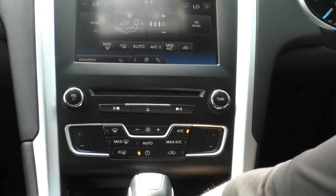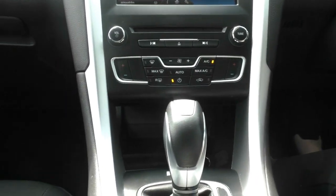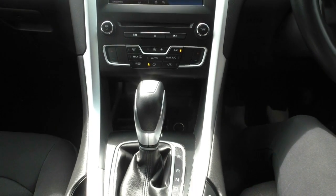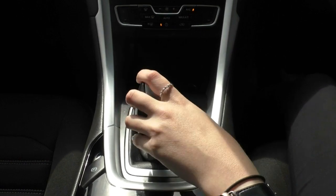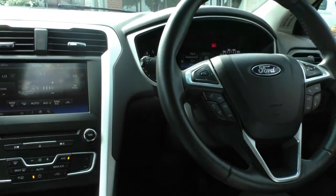Underneath all of that you do have two very large storage areas as well, so really nice and convenient, probably somewhere where you put your phone or something. And you do have a 12-volt socket in there, so if any charging you can just do it right there. Now being an automatic you do just pop the car into drive. Now you can bring it into the sports shift where you'd use the paddles on either side of the steering wheel to shift through your gears, so right side is up, left side is down.